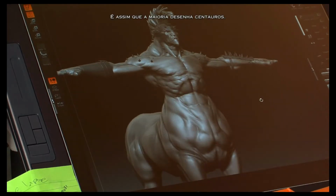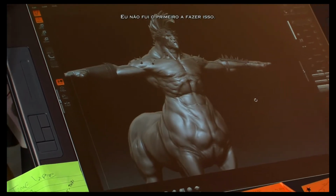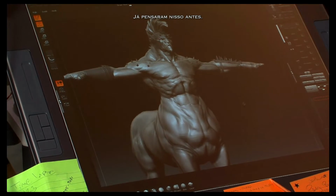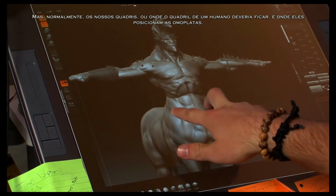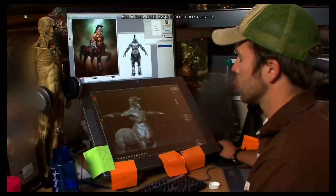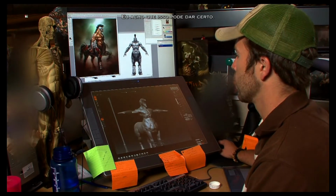So typically most people draw centaurs. I'm not the first one to make one of these things. So this has been thought about before. But typically, where the hips would sit on a human, they put where the shoulder blades would be. It feels like it would work.